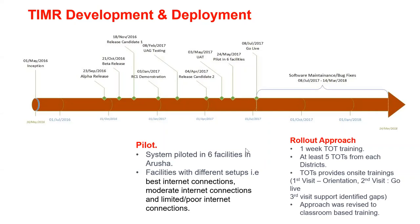There were different setups. One of them, we made sure that a solution can be tested in different environments, such as an environment with a good internet connection, an environment with a moderate internet connection, as well as an environment with no connection at all, to test application behavior and performance. And then after piloting the application in six facilities, we went live in July 2017.